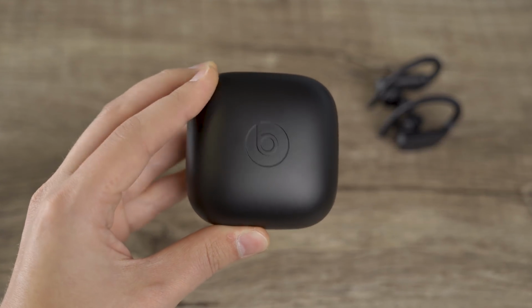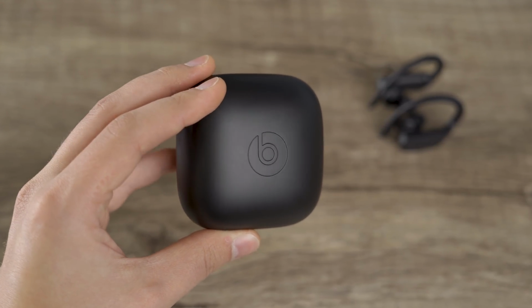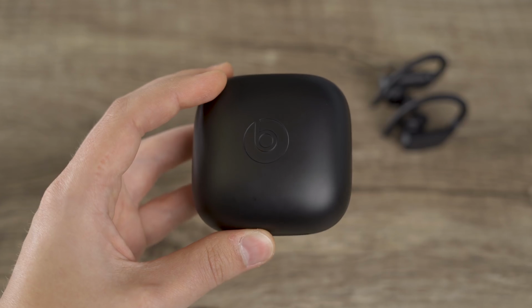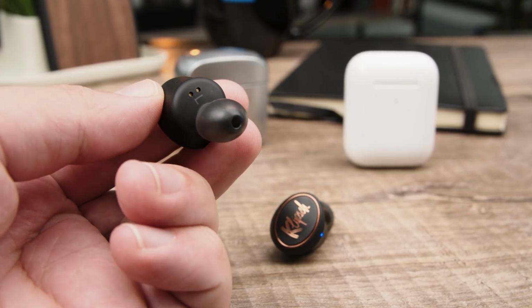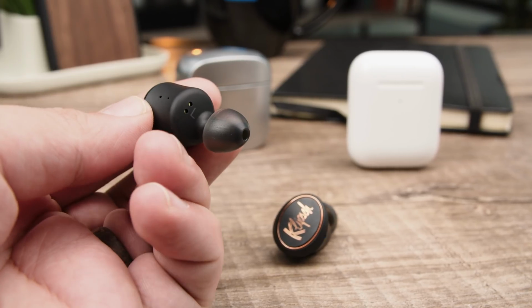The Beats PowerBeats Pro are different. They come in a large clamshell case. This case is really designed to be kept in a backpack rather than in your pocket. And the headphones themselves come with a built-in clip, so when you're working out, they'll stay very secure on your ears. Downside, they're a little bit larger and they look larger on your ears when you're out and about. Both these headphones feature really soft silicone ear tips, so you'll get a great seal no matter where you are.